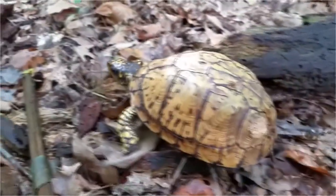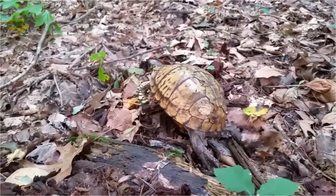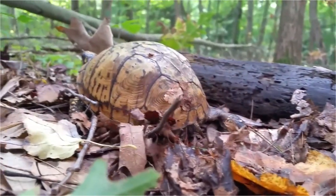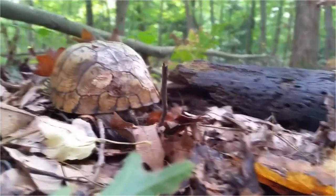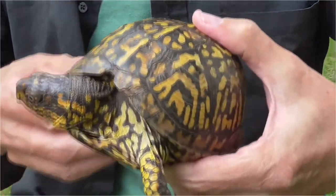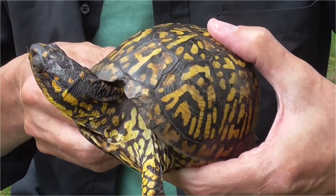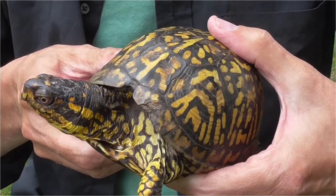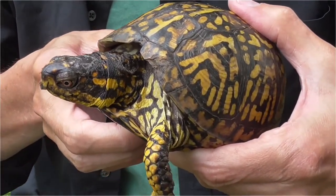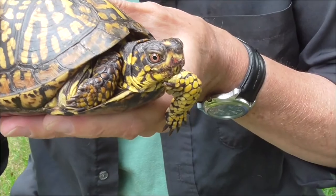Well, I found a box turtle. Well, I rescued this eastern box turtle off a busy road yesterday where cars go about 60 miles or more per hour. And I was out there getting him off while cars are going by. I was just gonna put him on the other side where he was heading to, but I thought I'd take him home first and do a video. And I'm gonna bring him back in a little bit, let him go where he is heading. Get him, make sure he's off the road, of course.